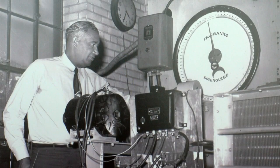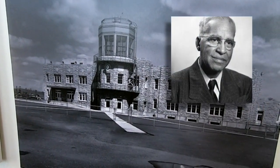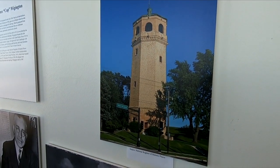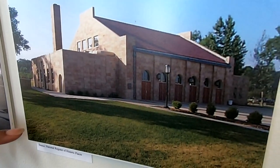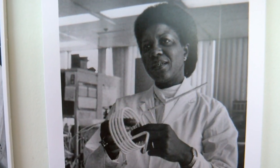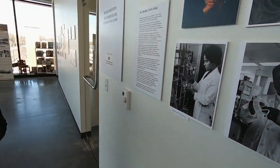For Coventry, perhaps the most important exhibit centers on Black innovation. Architect Clarence Wigington is responsible for several recognizable buildings in Minneapolis and St. Paul. And this is Nicollet Island, the building on Nicollet Island. And then there's Dr. Retha Clark King, who still lives in the Twin Cities. We call her one of those hidden figures. She invented tubing for the Apollo 11 space mission.